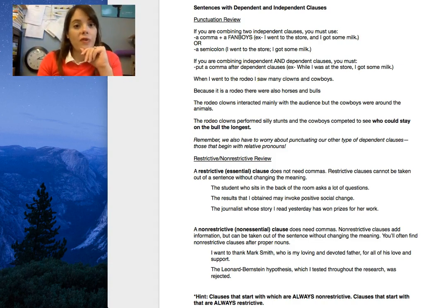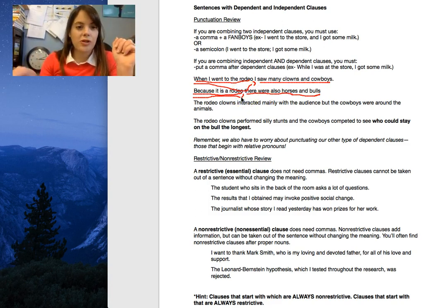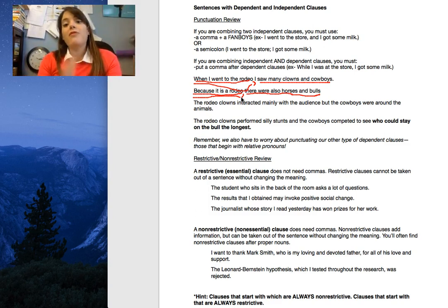Now, let's do a few together. When I went to the rodeo, I saw many clowns and cowboys. So I start with the dependent clause, when I went to the rodeo, and then my independent clause, I saw many clowns and cowboys. I need to put a comma after my dependent clause since it comes first. Now, my next one: because it is a rodeo, there were also horses and bulls. Again, I'm starting with a dependent clause, because it is a rodeo, and then my independent clause, there were also horses and bulls. My dependent clause comes first, so I need to put a comma after it. Make sure you're marking this on your own paper as well. Remember, if I had the independent clause first and the dependent clause second, I wouldn't need a comma. I could just say, there were also horses and bulls because it is a rodeo.